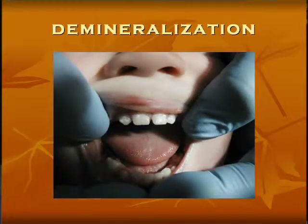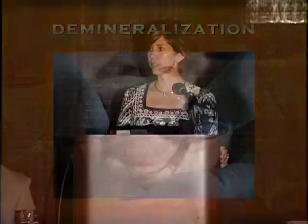Demineralization, again, it's just the white lines, the white spots that you see along the gum line. You brush that plaque off, and underneath there is all acid etched, just like glass that's been etched by acid. That's the start of cavities.